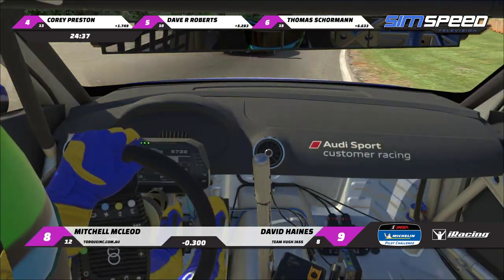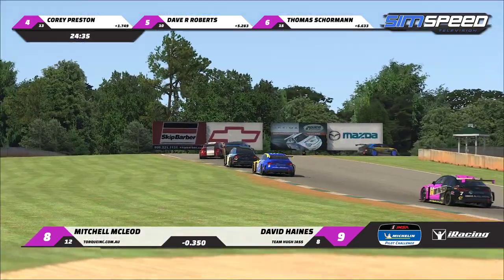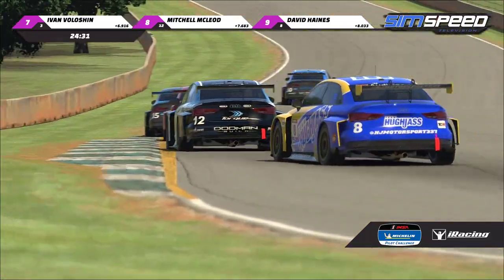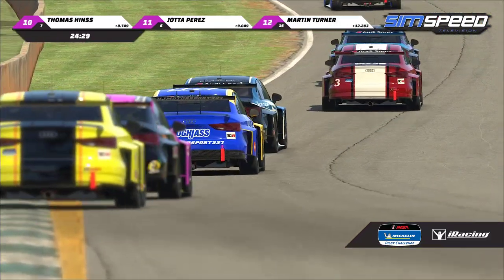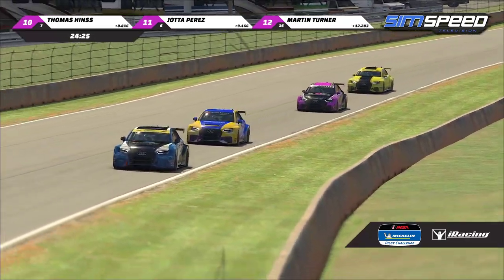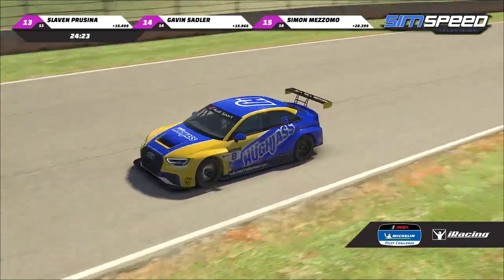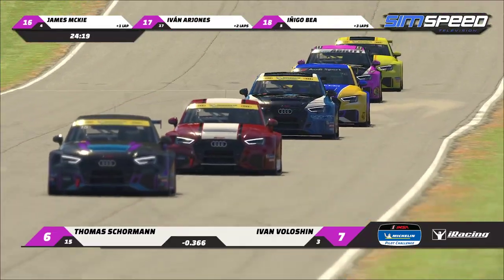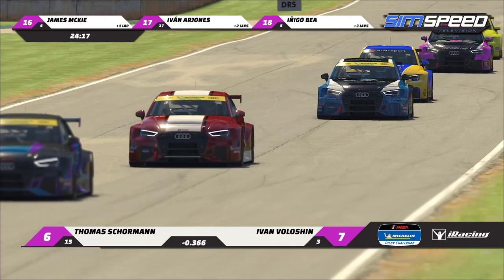Here's David Haynes on board in the Team Huge Ass car. He's right behind Mitch McLeod. Now, both Mitch McLeod and David Haynes have been working together. I've been keeping an eye on them behind the scenes, Brock, but they're making their way up the order quite well here after that incident for James Mackay. They just have to get rid of Ivan Voloshin soon enough here, and then they'll be on a pursuit to Thomas Shawman in the sixth position.